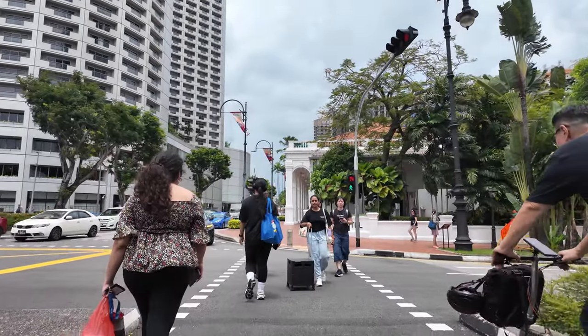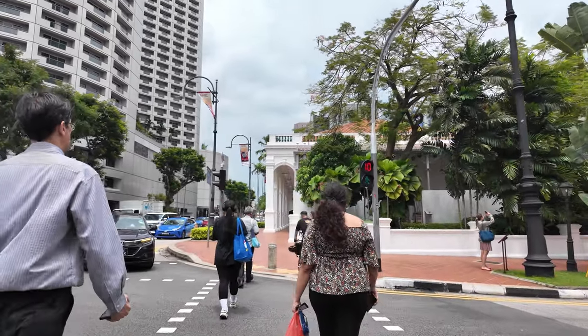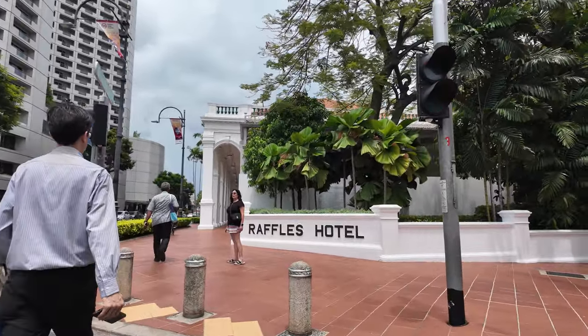But on the way to trying to find the Merlion, we've found Raffles Hotel, so why not go to the Long Bar for a Singapore Sling, eh? Yeah.